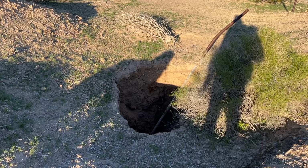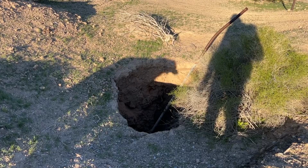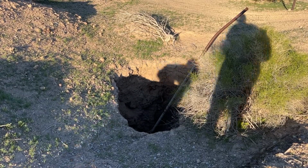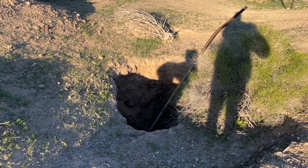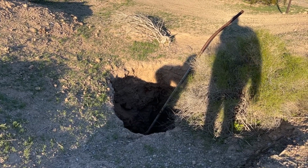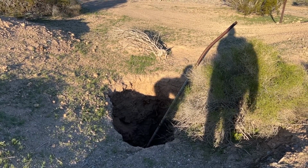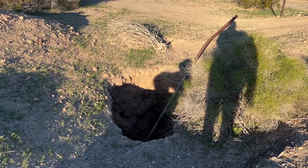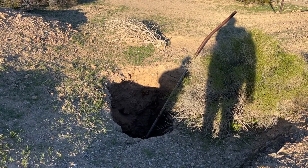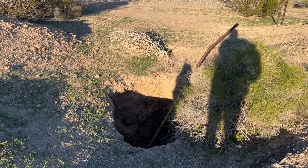So we'll leave it like that. We'll say it's empty. But if an animal got down there or something, they're not coming out. It is straight down, and the only way you get out is using that metal pipe that's laying there and pull yourself out. But I know an animal can't do that unless it's a monkey. It's just straight down, and that is deep. So, interesting finds in the desert.